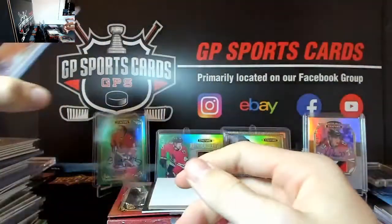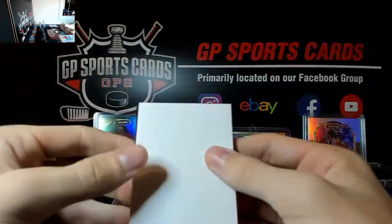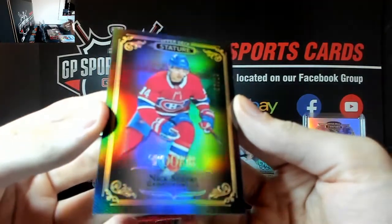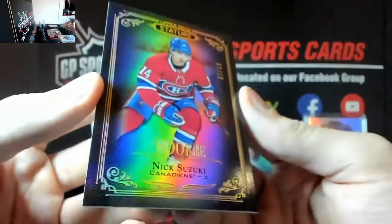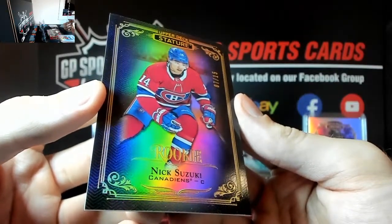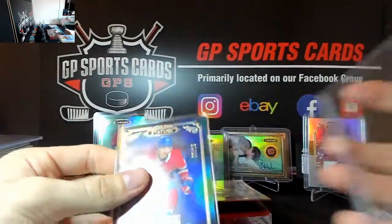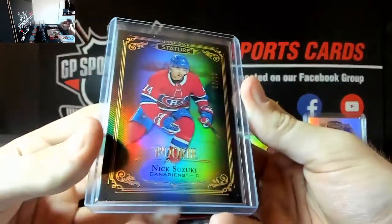So this player ended really high last week, super high. This week he did not end near as high. And whoever got him is going to be a happy camper. Wow. 7 out of 15. Nick Suzuki. For the Montreal Canadiens, Nick Suzuki spot. Congratulations, 7 out of 15, for the Suzuki spot. Black rookie out of 15. Nick Suzuki. What a way to end it. There we have it. Congratulations to the Suzuki spot.